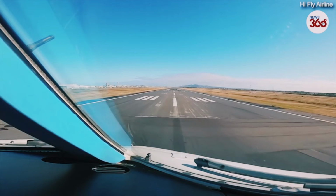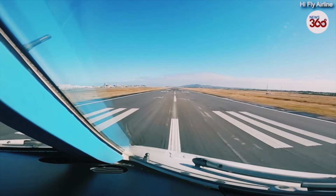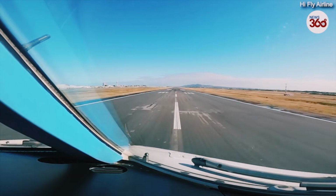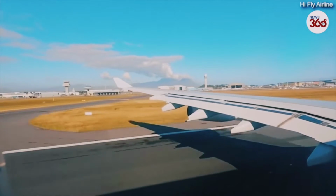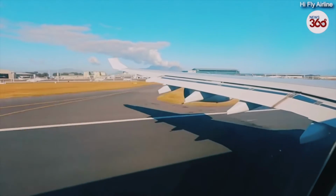Flex 53 SRS, runway, auto thrust blue, check. 100, check. Rotate.